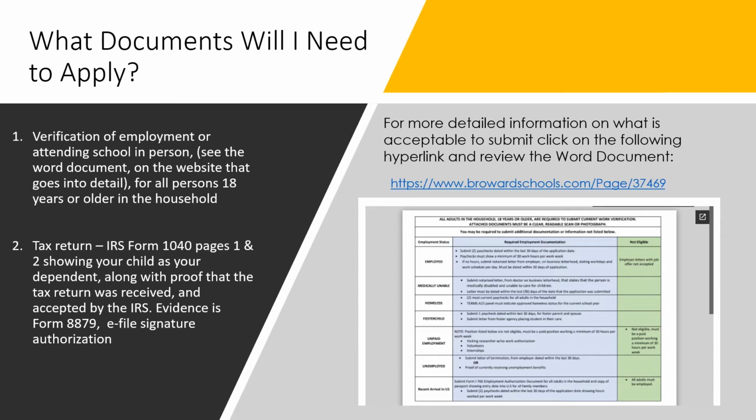Well, what documents will you need to apply? First, verification of employment or attending school in person. See the Word document on the website that goes into great detail. This is for all persons 18 years or older that live in the household.